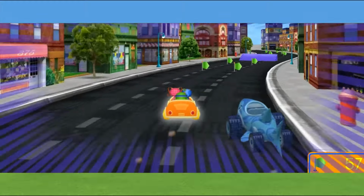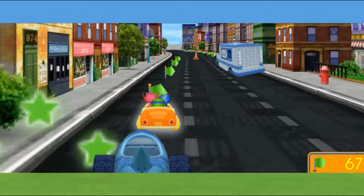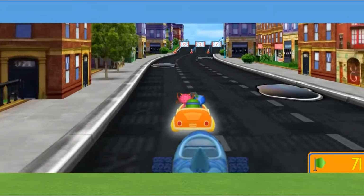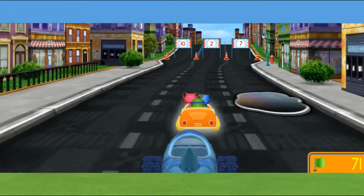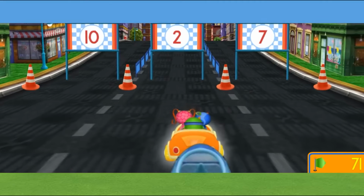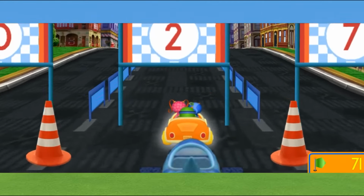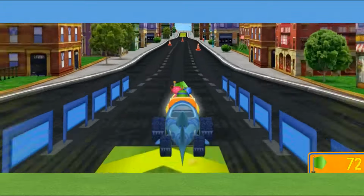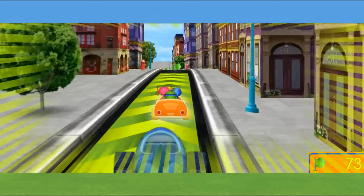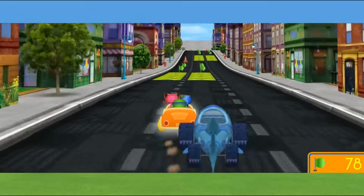Woohoo! Yahoo! Watch out for the other cars. Wahoo! We passed another racer! We need to take a shortcut. Drive under the sign with the smallest number. 2! Here we go! Awesome! A speed boost! Let's go over it for extra speed!